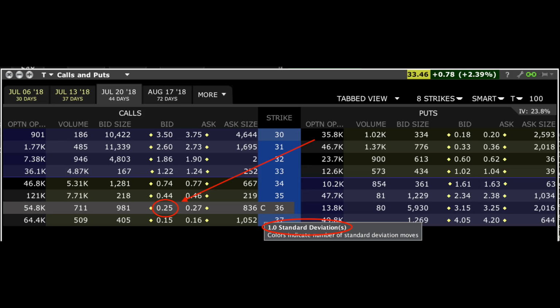The second unique aspect to doing a covered call option strategy is that even though one options contract corresponds to 100 shares of stock, the price of the contract is always quoted on a per share basis. In the case of AT&T, you can see the options are quoted at 25 cents per contract, which really means that for a 100 share contract, you will receive $25 for selling the option.